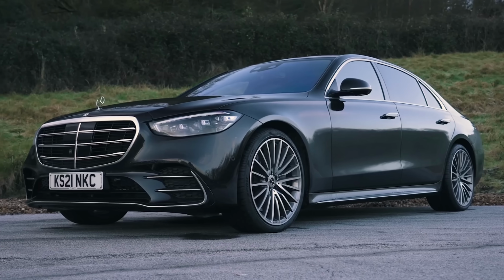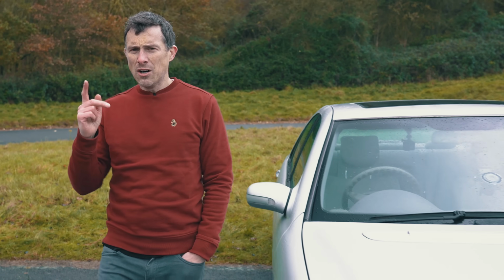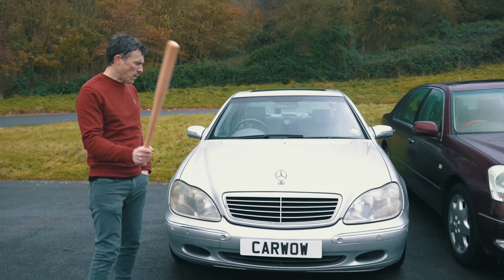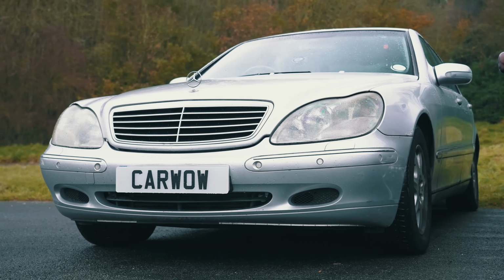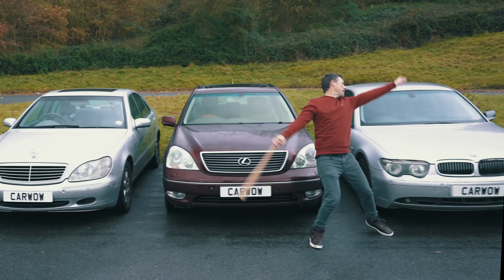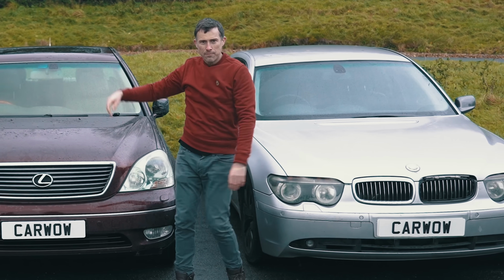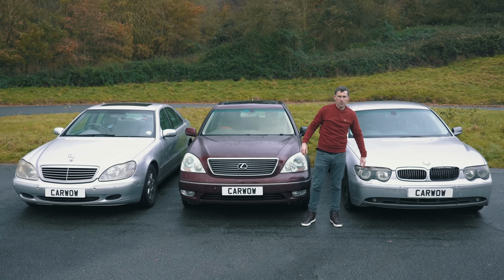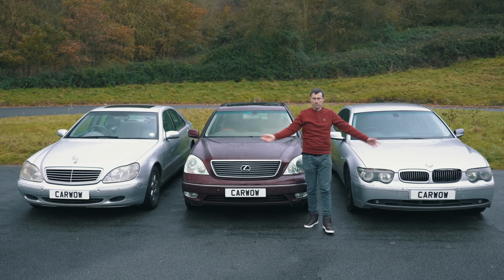Let's say you want a luxury car. Well, for around £1,000 a month on a lease deal, you could be cruising around in a limousine from Mercedes, Lexus or BMW. Alternatively, you could take that £1,000 and buy outright a 20-year-old S-Class, a 20-year-old LS or a 20-year-old BMW 7 Series. Now in this video, we're going to find out which of these cars is best.